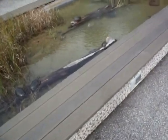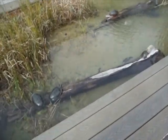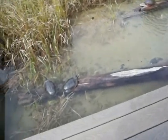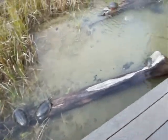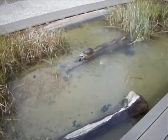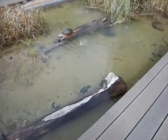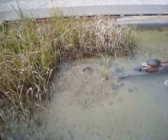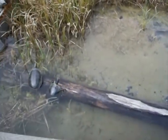Here we are over at the Kootenai Trout Hatchery Turtle Pond. Aren't they good looking little fellas? Look at that. Yeah, there's a couple. There's a little baby one over here too. Nice. Look at him go. There's the baby one. He took off. These guys are looking at you.